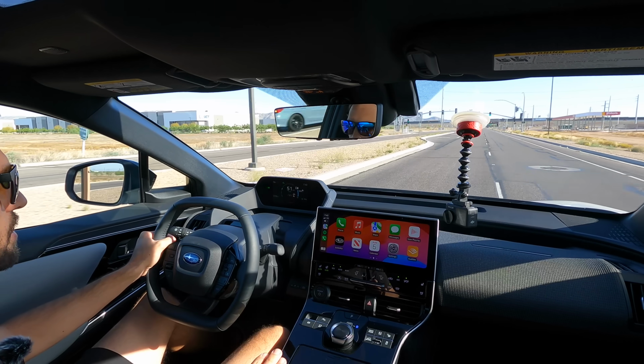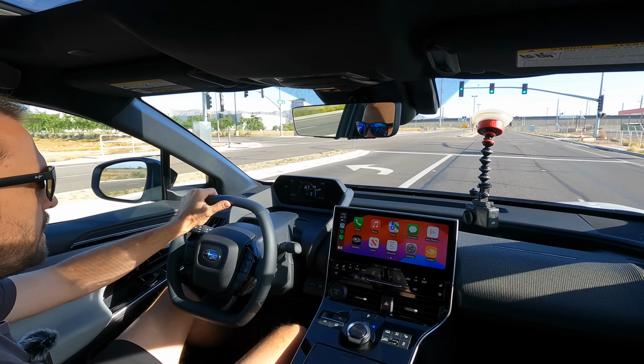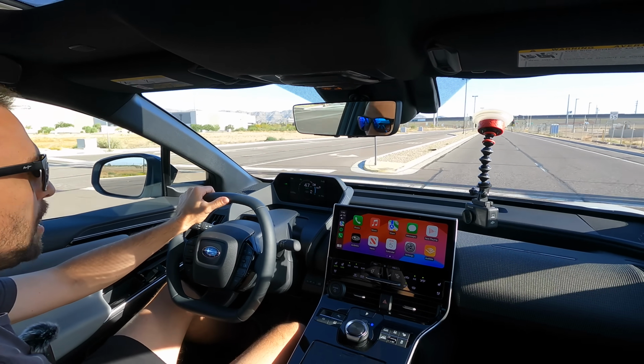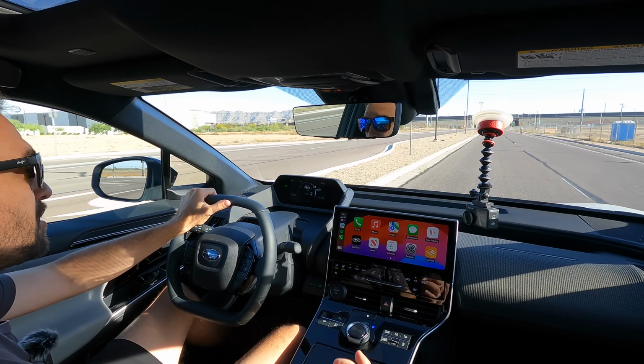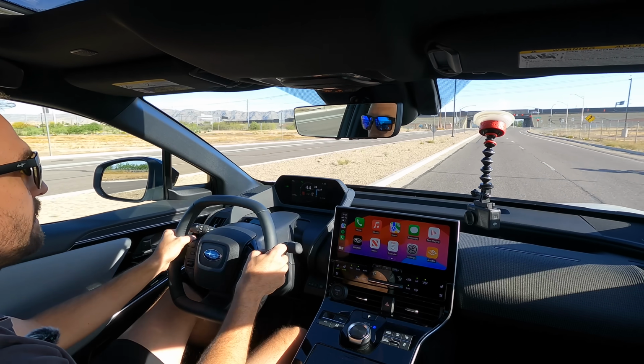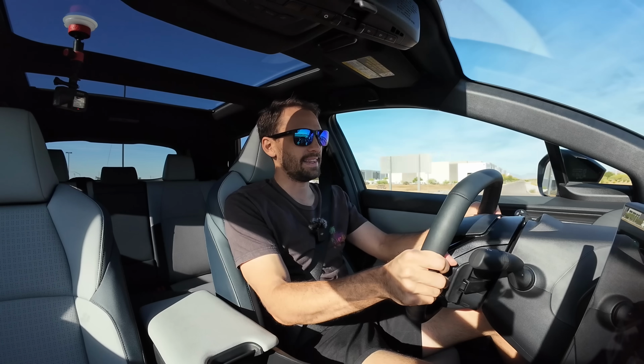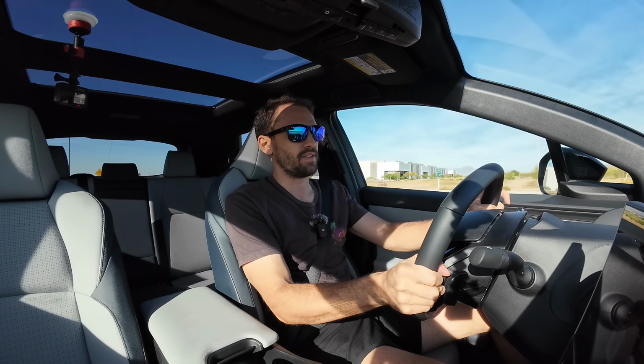Immediately you notice the suspension. Tesla can't figure out a suspension unless you're in an air suspension. I will say their new Model 3 is excellent. They've done it there, but the Model Y is still harsh. And this being in comparison to it, they've done a really nice job with the suspension in the Solterra. I love the way my hands sit on the steering wheel.